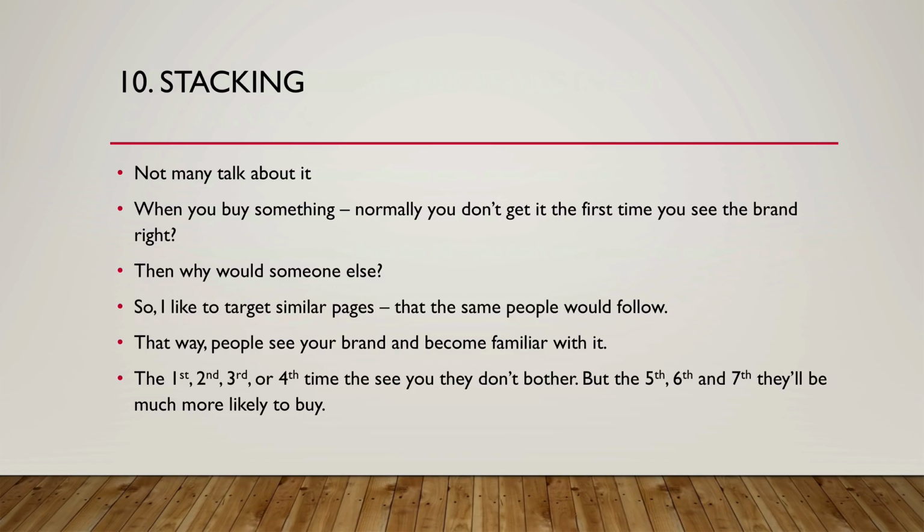The 10th thing is stacking. Not many people talk about it, but remember the last time you bought something from Instagram, right? Normally you don't buy the first time you see that brand. Then why would someone else? So what I like to do is target similar pages that the same people would follow. Let's say someone likes Kylie Jenner. It's very likely that they're following the whole Kardashian family, right?